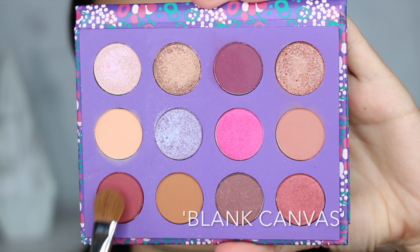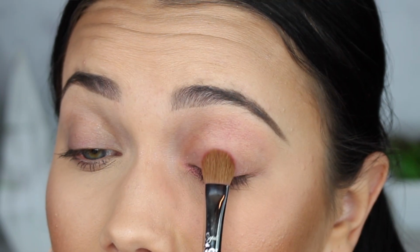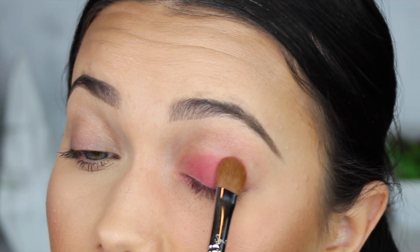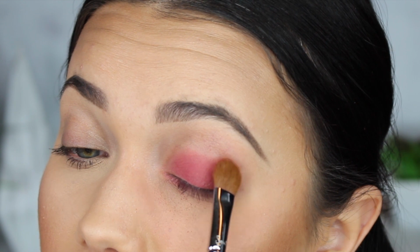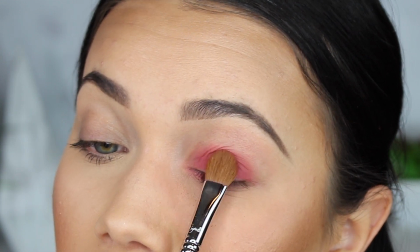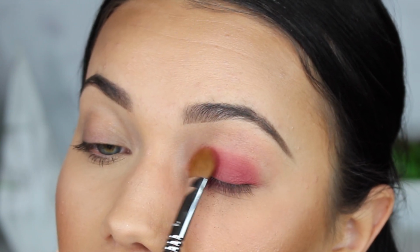Next up is Blank Canvas. I love shades like this. I'm excited. Oh my goodness. Gorgeous. Right on application. Beautiful. There's no streakiness, no patchiness. See, again, I'm not trying to take a punch at Subculture, but this palette's only, what, $18? And without primer, it's just effortless and easy.